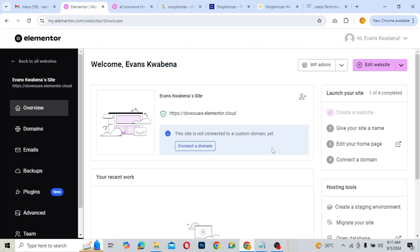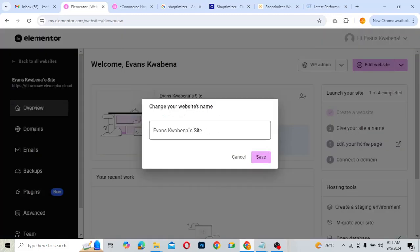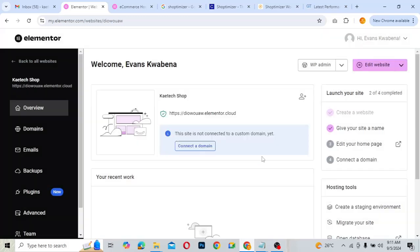You can also give your site a name over here. You can edit your homepage, and you can also connect to your domain. All these steps you need to do. So I'm just going to give my site a name over here. What site do I want? Not Evans Kwabena site, but let's just name it anything. For now I'm just going to say Kaetech shop. So I'm going to name it Kaetech shop, and then click on save over here.